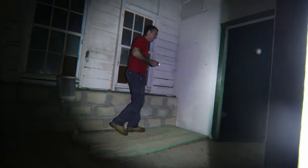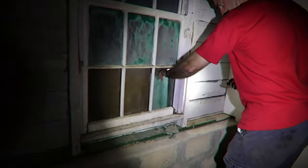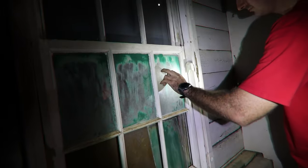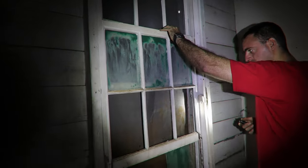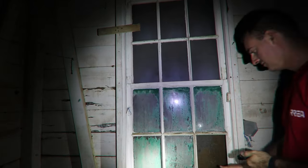How does that room look? It looks pretty empty. Okay, I'll use the door. At least they painted it pink. I wonder how old they are. That's actual glass too. Made out of wood and glass.